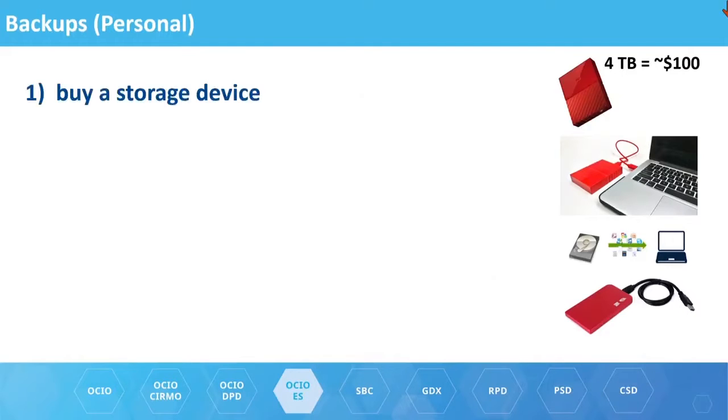So the first one is you go and buy a storage device. You can go to the big box stores or order it online. And when I put this information together, you could buy a 4 terabyte external hard drive for about $100. That should be enough to hold all of your information, probably and then some, unless you're a photographer, and then no amount of storage in the world is going to be enough to hold all of your photos.